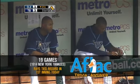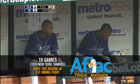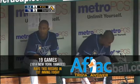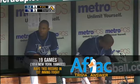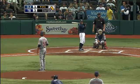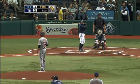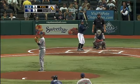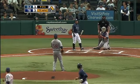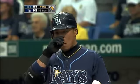You have to go back to 1914 to the New York Yankees, and that was still the dead ball era when they ran and scratched a lot, sacrificed and ran. So the Rays now have stolen a base in 19 consecutive games, matching the 1914 Yankees. Here's Hockey. He shortens on the bat, takes a good look at ball 1.